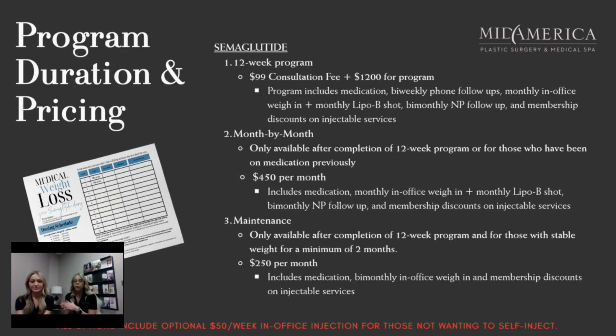After that 12-week program, you would then be eligible for either the month-to-month or the maintenance. Month-to-month for semaglutide is going to be $450. That is going to include everything that the 12-week program includes. We just cut out that 2-week call because typically by then you're feeling more comfortable and your dose is more stable. We really don't need that 2-week call, but obviously we are still available by phone at any time if you need us.